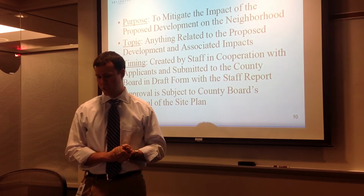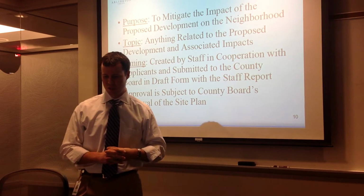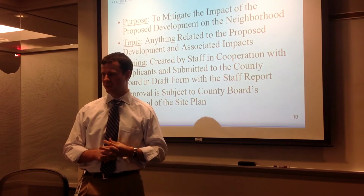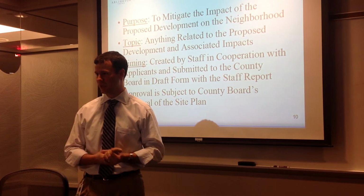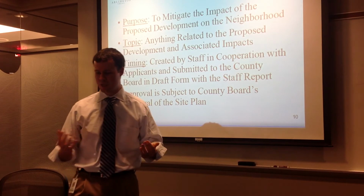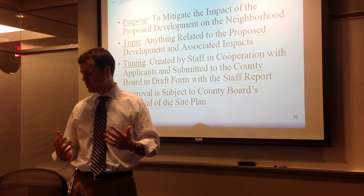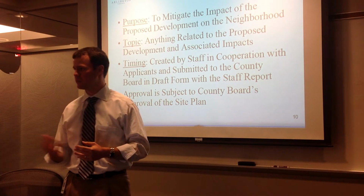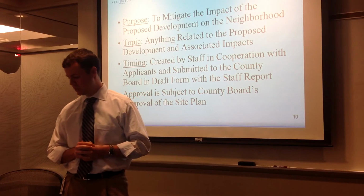So really, if you look at any of our site plan projects that go to the board, you are looking at approximately 80 site plan conditions that go with those. And those conditions, once again, the purpose is to mitigate the impact. The topic really could be anything related to the development. Now, there does need to be a nexus between the condition and the impact it is trying to mitigate.